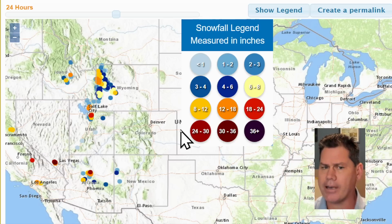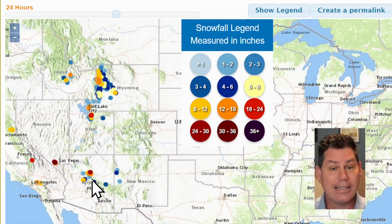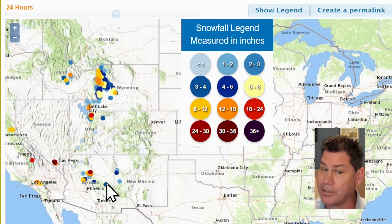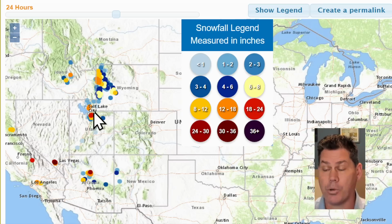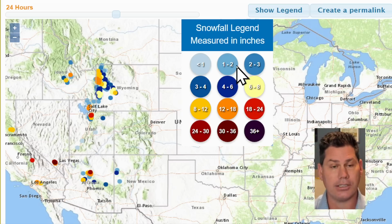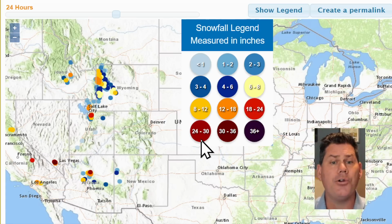So let's break down some snowfall totals. And this is just the last 24 hours, folks. That storm system is just clocking Arizona right now. In fact, Flagstaff's already up to 26 inches of snow, and it's still coming down in buckets out there. Even outside of Vegas, they're picking up some heavy snows, and out towards the Salt Lake City region, you can see the legend just on the far left-hand corner of the screen here. Yeah, some of these totals are over 2 feet.